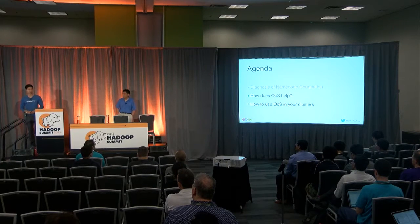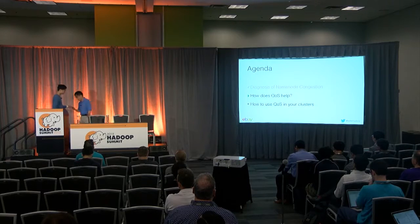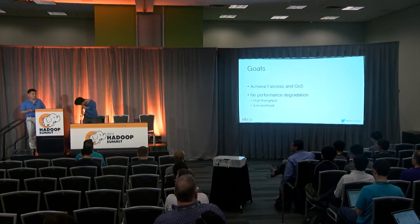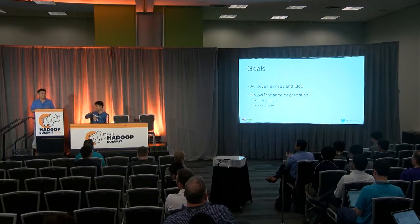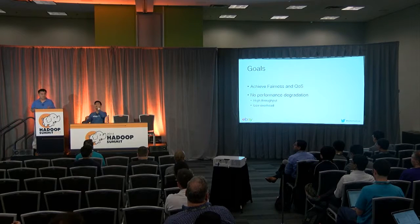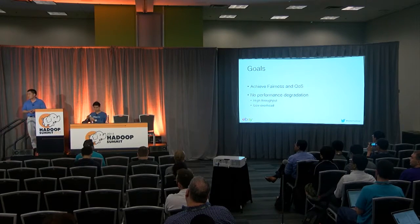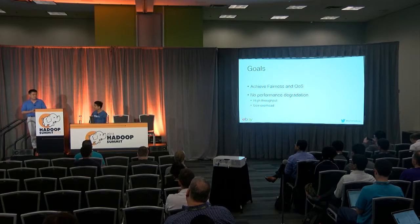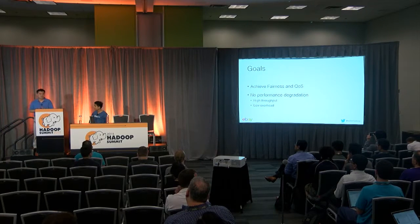All right, let's look into the solution. So based on the diagnosis, we came up with two main requirements: fairness and performance. Processing RPC requests fairly among all the users with quality of service should address the core issue here. But we need to make sure there's no performance degradation, so the RPC layer can continue to process tens of thousands of requests per second.